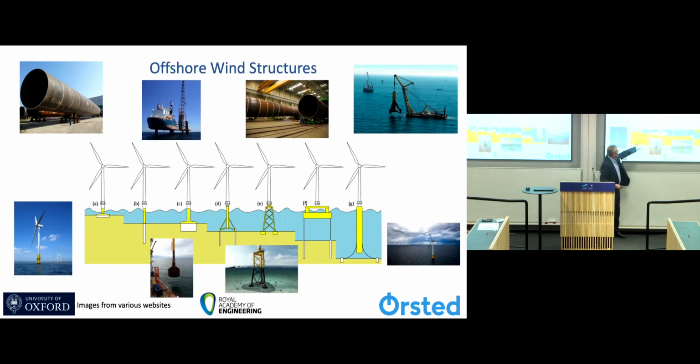The most common structure is this one, which is effectively a large diameter steel tube that you hammer into the ground with a large hammer. Most wind turbines sit on this sort of structure at the moment. It's pretty cheap to make, easy to install, very robust. There are other sorts of designs.